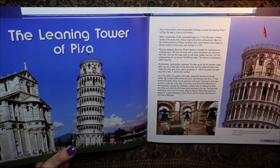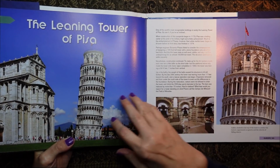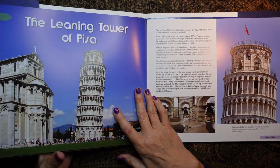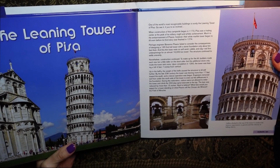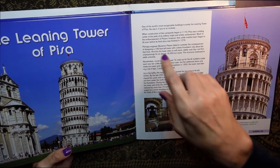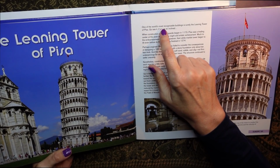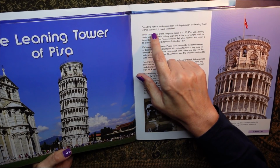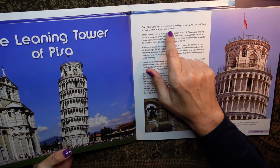Of course, we have hopped across to Italy. I should have said that. So, one of the world's most recognisable buildings is surely the Leaning Tower of Pisa. Go see it if you're so inclined.